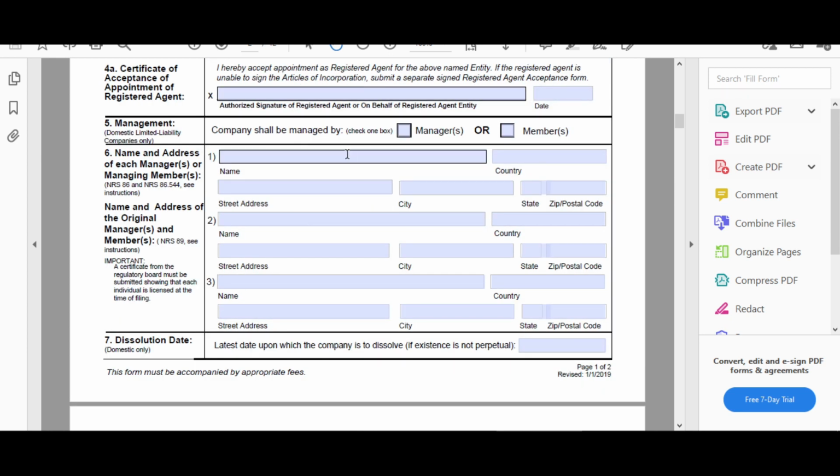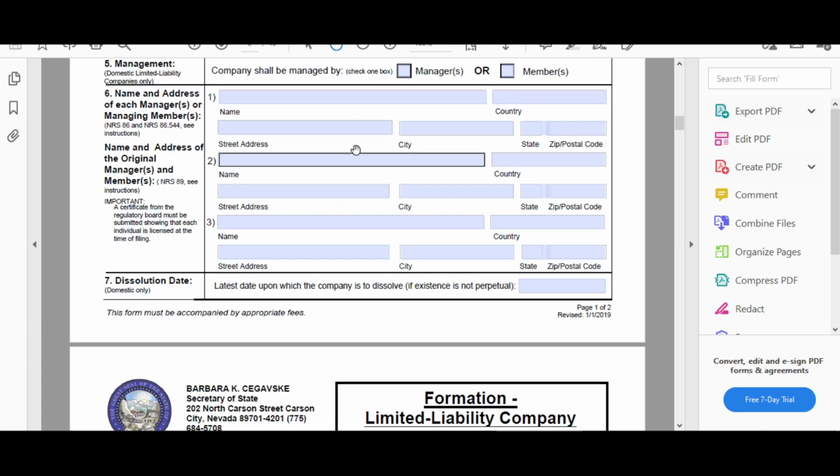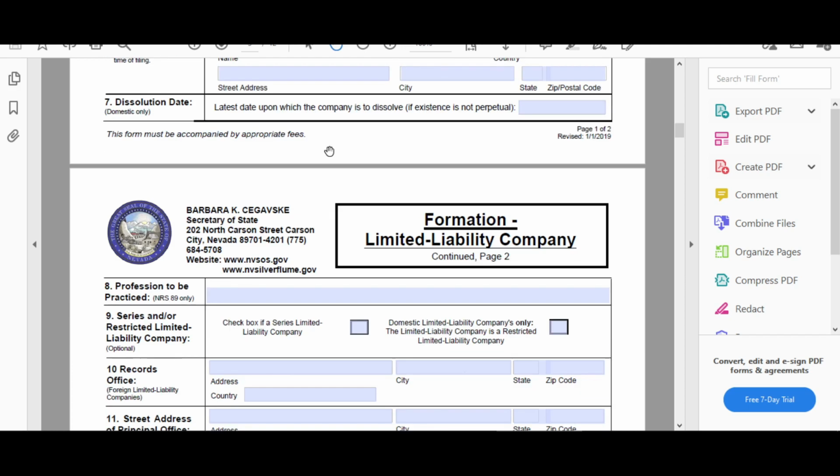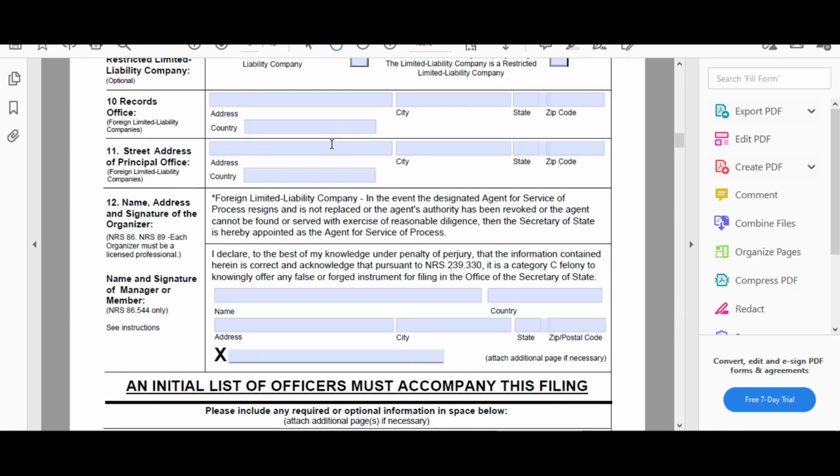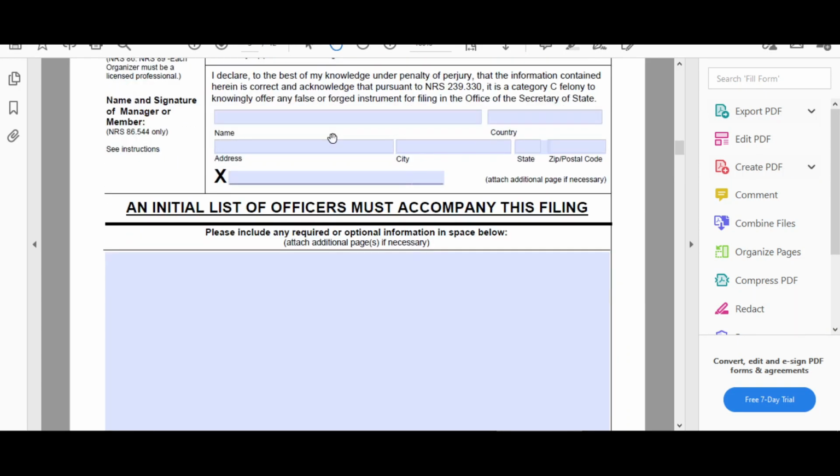So you can email this document in, or when you submit it online, you should be able to access your documents right away, is what I was told. Or you can print this out, fill it out by hand, and just snail mail it up to Carson City. You can do that as well. So again, most of this stuff is fairly straightforward. You do still want to remember to put LLC in the title when you're going for your company name.